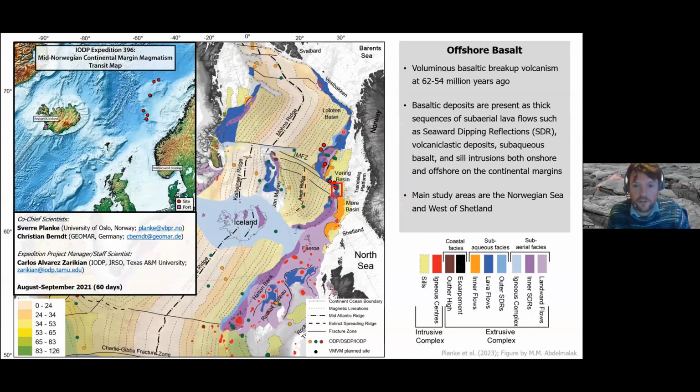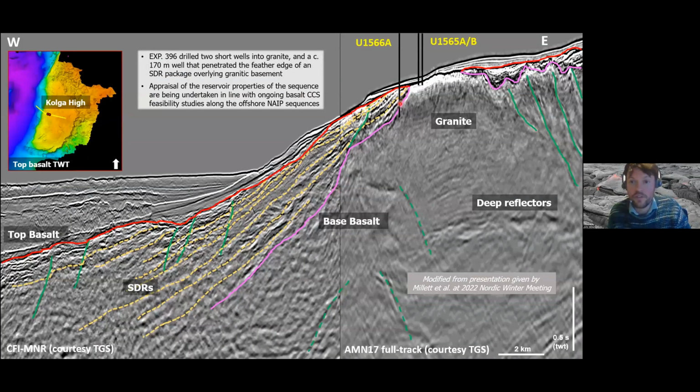Just briefly, several of these holes, which Sverre has been through already, targeted and recovered basaltic material. What I'm going to be focusing on today is exclusively the 1566 borehole, which is in the Møre margin, very close to the transition up into the Vøring, mid-Norway. We're going to look at some of the results of this borehole in a bit more detail.